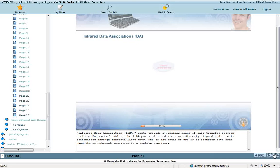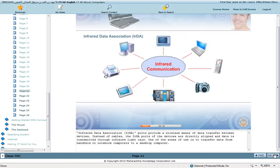Infrared Data Association (IrDA) ports provide a wireless means of data transfer between devices instead of cables. The IrDA ports of the devices are directly aligned and data is transmitted through infrared light rays. One of the areas of use is to transfer data from handheld or notebook computers to a desktop computer.